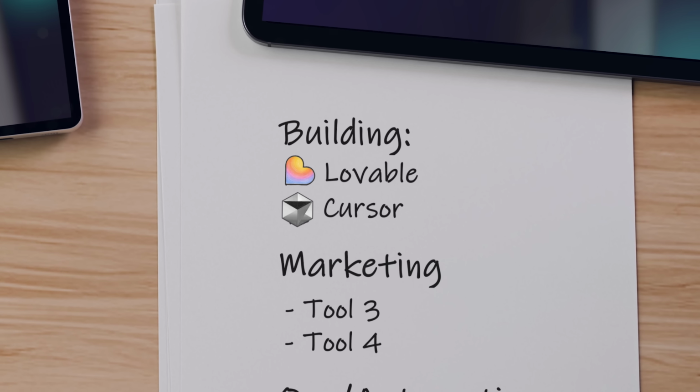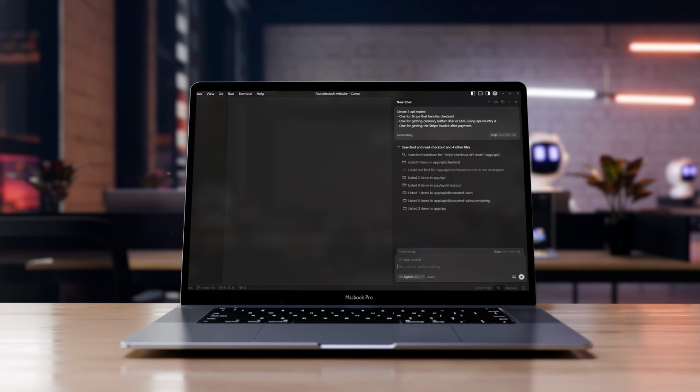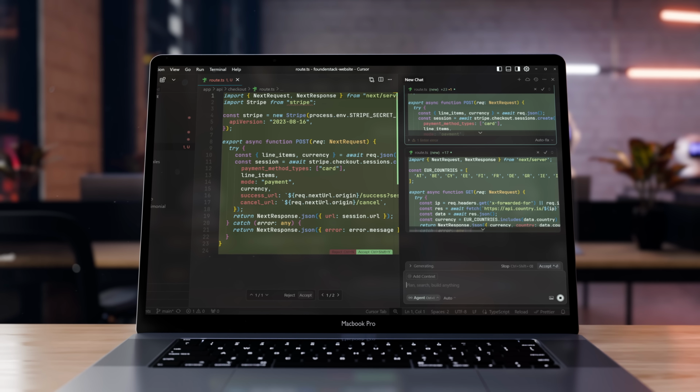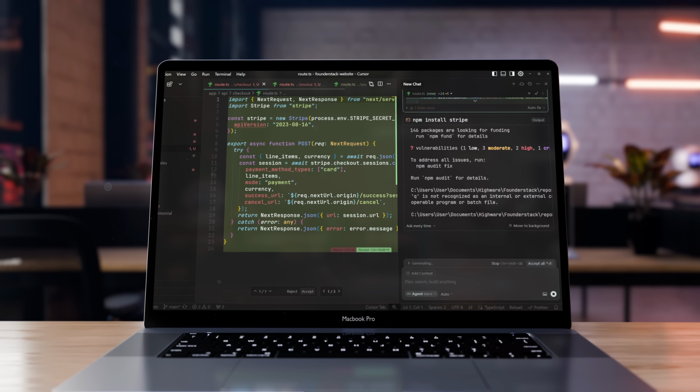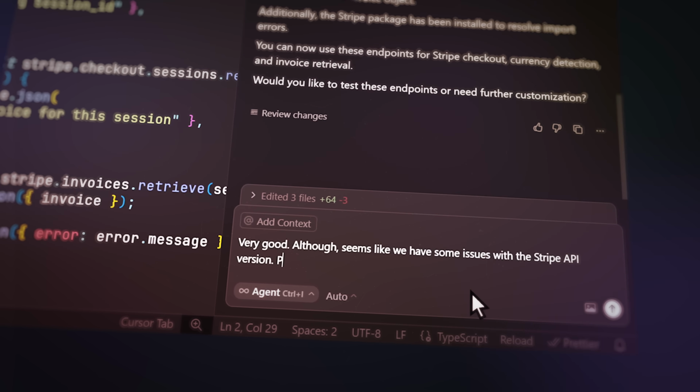The next tool in the build category is Cursor. Cursor is an AI-first code editor based on VS Code that packs a whole range of features that are going to boost the productivity of you and your engineering team. It's a much more advanced tool and it is much more tailored to professional engineers, though it still works on the same principle, using natural language to prompt AI to do most of the coding.